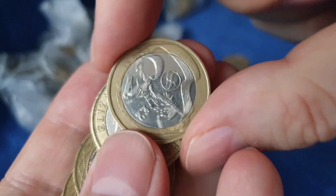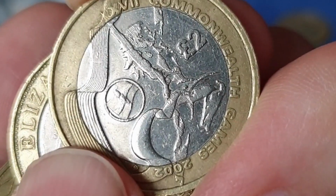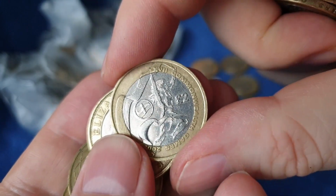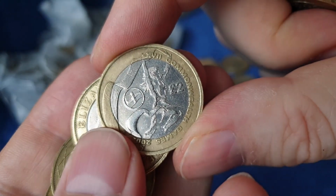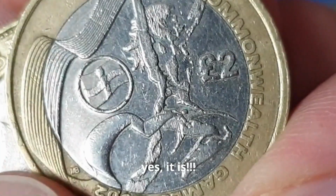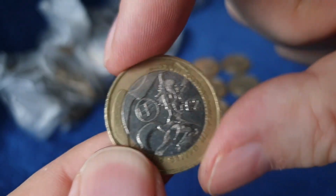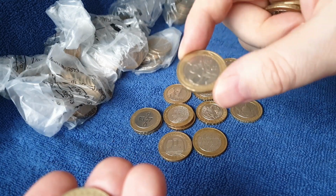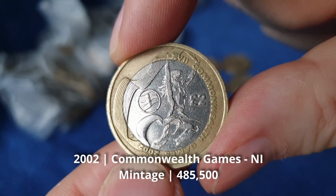Oh, for crying out loud. You wouldn't believe this, would you? I don't believe this. Look at that. Is that a Northern Ireland as well? I think it is. That's just ridiculous. I knocked the camera off and the very next handful produces a Commonwealth Games. That is amazing.